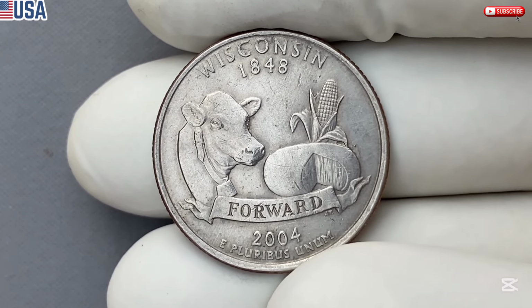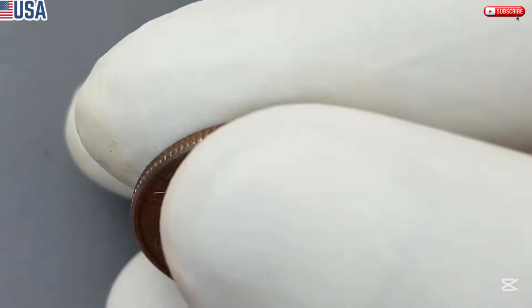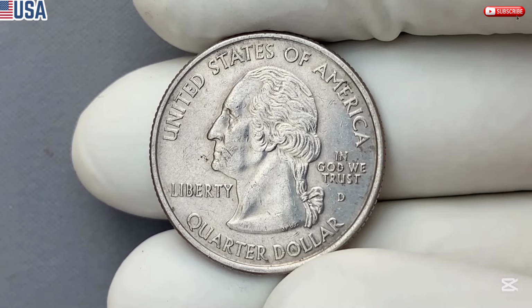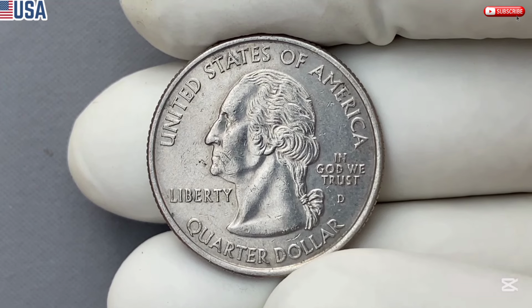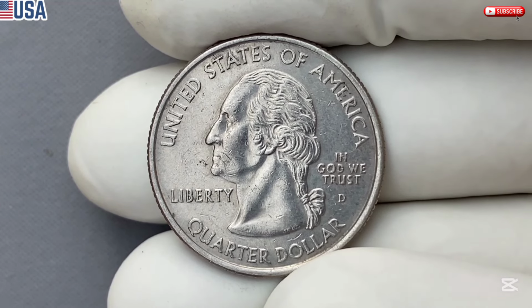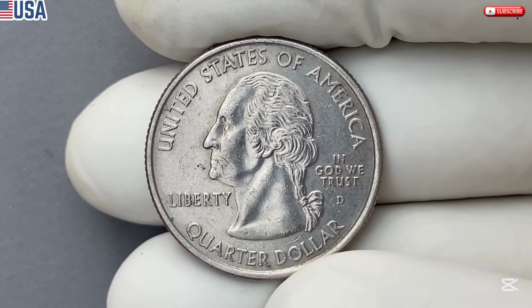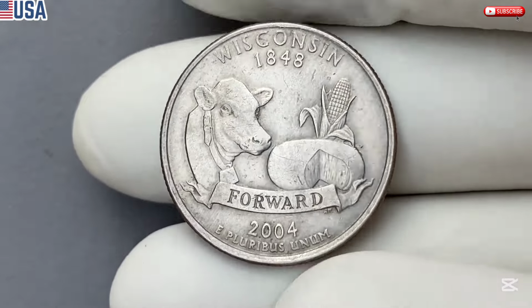Let's also talk a little bit about the rarity of this error. While the extra leaf Wisconsin quarters are rare, they aren't as scarce as some other types of error coins. But because they were part of a widely circulated quarter series, they were mixed in with a large number of regular, error-free quarters, making the extra leaf version much harder to find. That scarcity is what makes this coin so valuable, especially to collectors who are always on the lookout for rare and unique coins that tell a story.